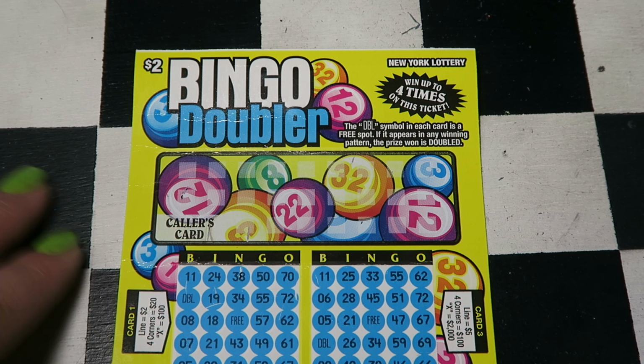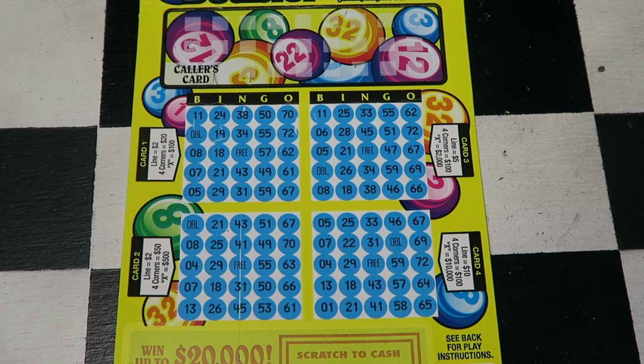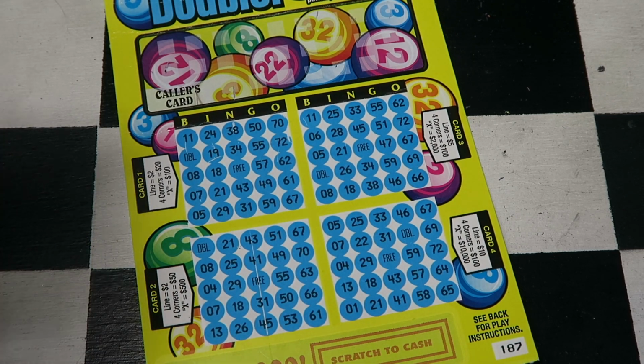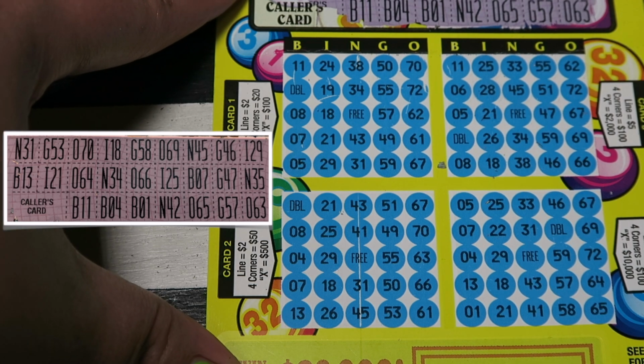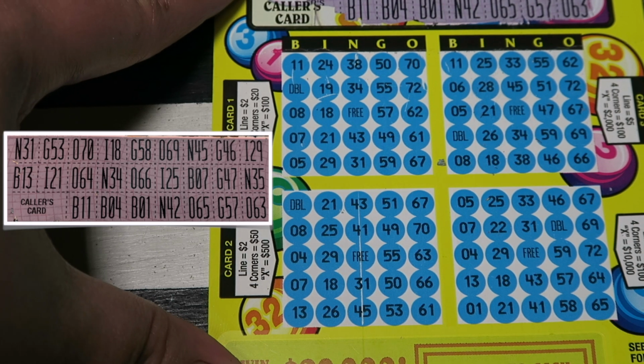Okay, so we will start with our Bingo Doubler. This is ticket 187. I have two of these for you, and so we will scratch them off and see if we can catch some bingos. All right, so we got our bingo numbers, and we'll just start from the top and see if we can get any lines, four corners, or some X's.